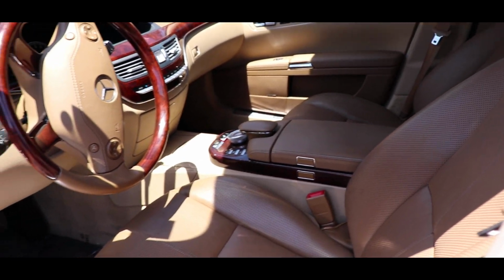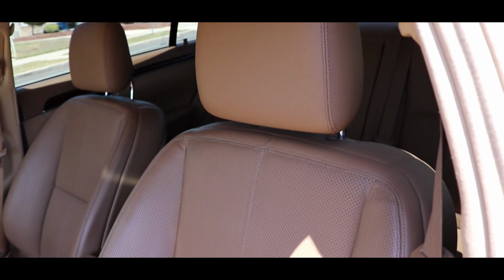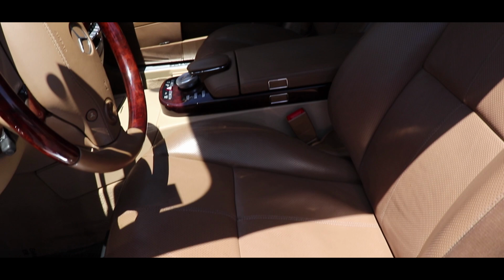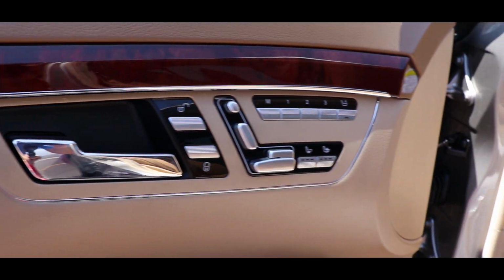Gang, Mercedes S550, top of the line, world renowned, ultra luxurious. This is the bigger brother of the S550 we did yesterday. Facts. Again, it's the moment you step foot in this vehicle, the moment you just look at this vehicle and you just see that it embodies luxury, class, top of the line materials. Again, we tried to go through this vehicle with a fine-tooth comb and see where you could fault this vehicle.